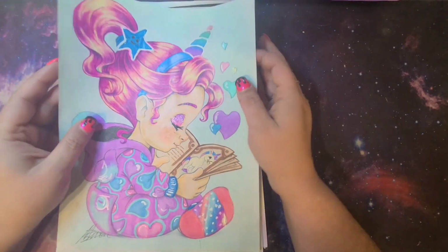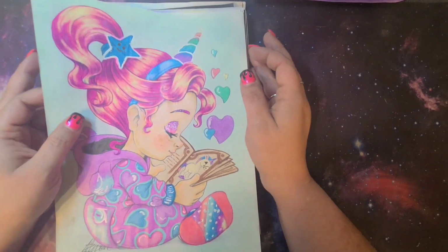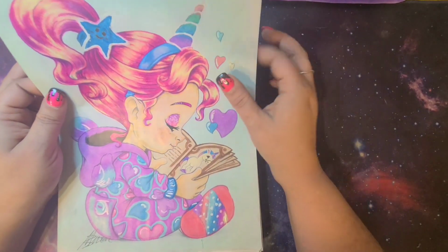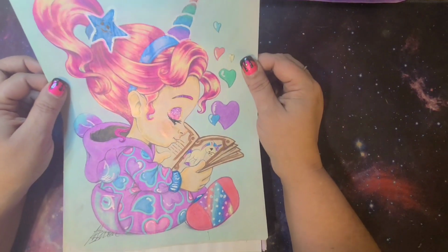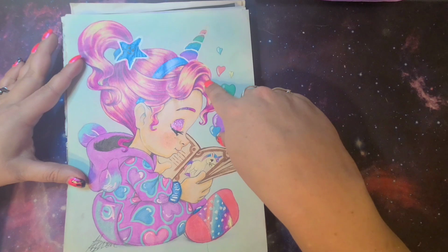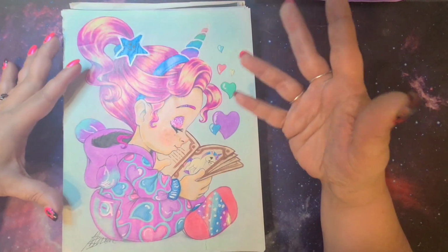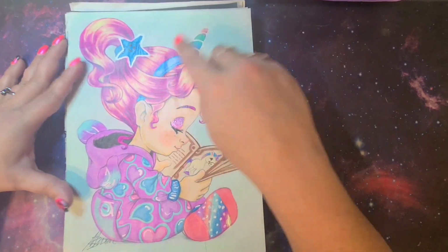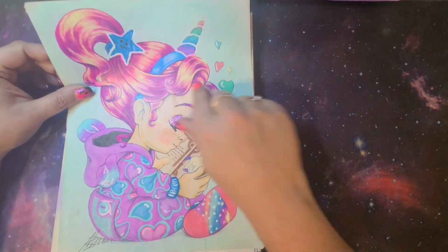I colored this one by Mariola Budek when it first came out. I have been wanting to redo this one. I have a different vision for it, so I'd love to redo this page myself. This is the first time I watched somebody do hair, I can't remember who it was or what video, but I watched a few people color hair, and I just went for it, and I was really happy with the outcome.